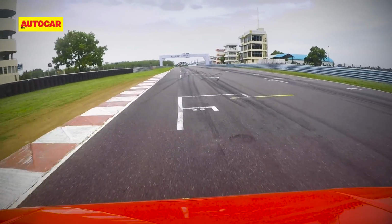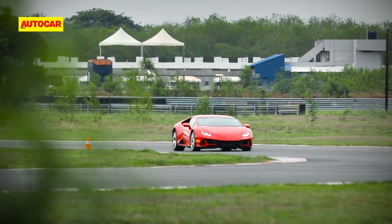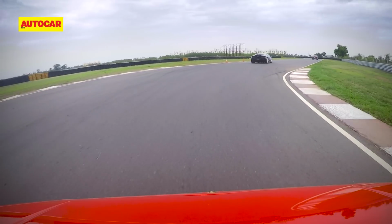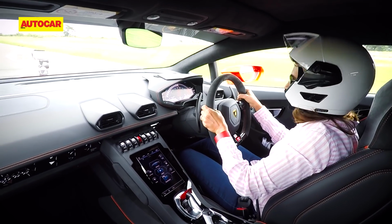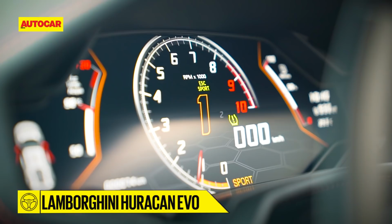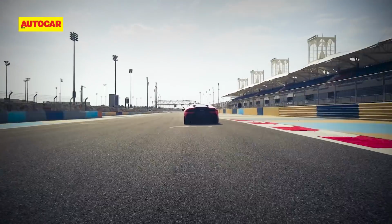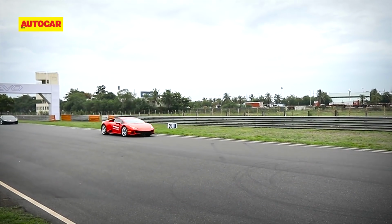This is insane. It is absolutely insane. Pretty soon we're driving on the limit. Well, my limits at least, and the Lambo is as intensive to drive as it always was. It is just so razor sharp as it dives into the corners. The third mode is Strada, which means street, but I never used it because we were out on a track. And between Corsa and Sport, the Lambo did show me its evolution.